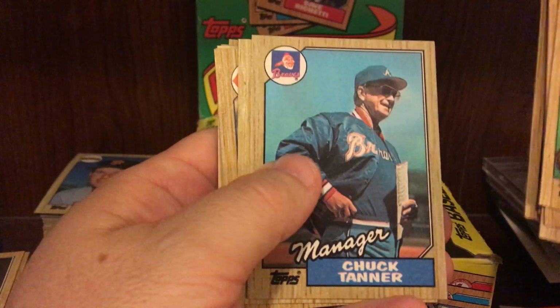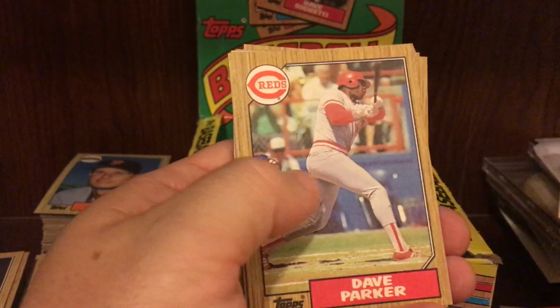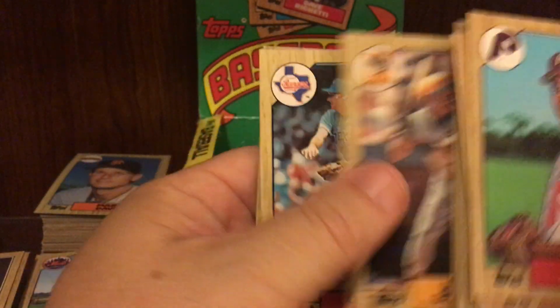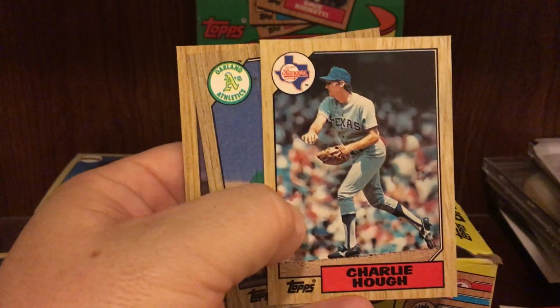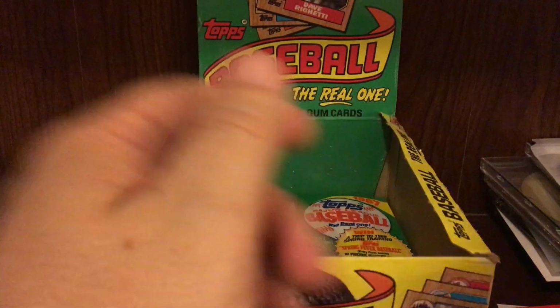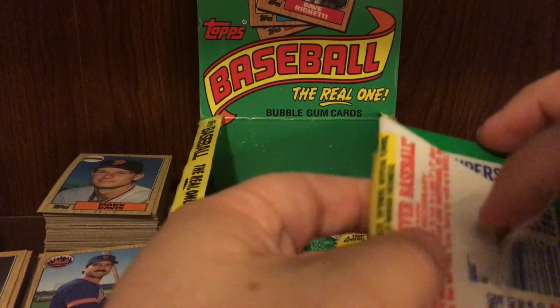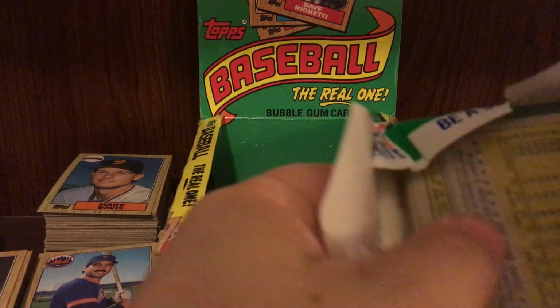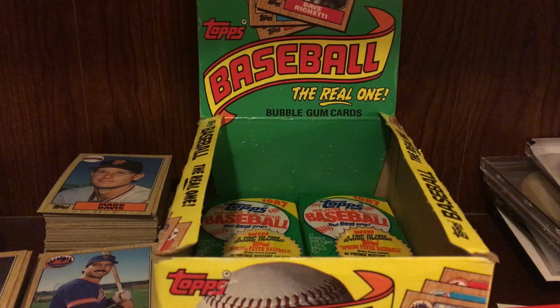Scott Bradley, Chuck Tanner, Dave Parker. Can't remember if he's a Hall of Famer off the top of my head. He played a long time, I know that. Phil Bradley, Charlie Hough, famous knuckleballer. Always looked old. When he was in his mid to late 20s, he looked like he was 50 years old. I remember him more from the White Sox at the very tail end of his career. He had some really good performances late, and was a contributor to those White Sox teams in the 90s.